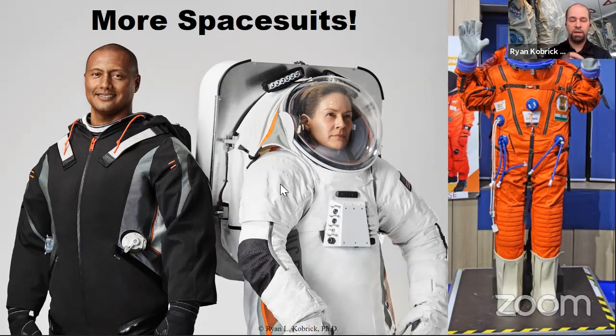So ILC Dover has been involved with spacesuits since that era, even before with their proposals, but they had the Apollo pressure suit. And so the xEMU, or the EMU that NASA uses, the pressure suit part is still built by ILC, but this is another concept that they want to see walk on the moon one day. And then the black suit here is also an IVA suit called the Soul, and it also has a hoodie. So it's pretty cool.